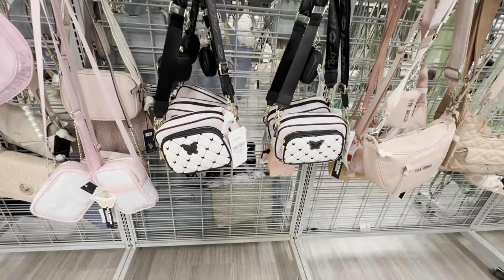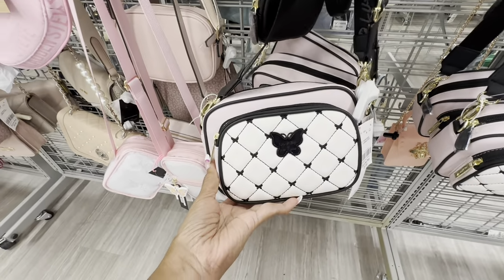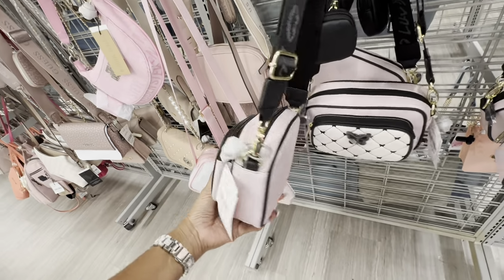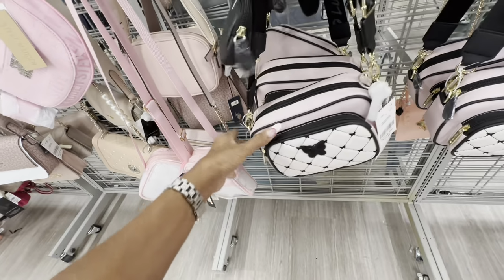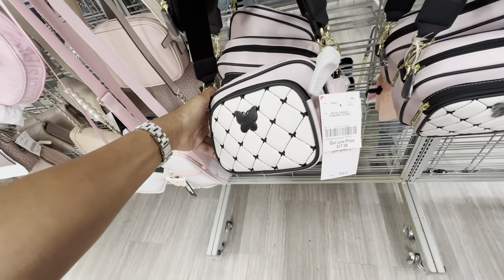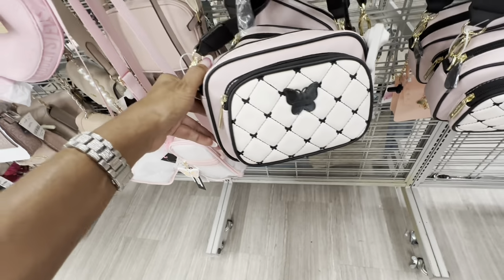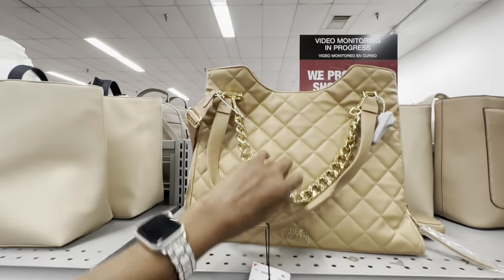Betsy Johnson crossbodies. You have a big pocket with a butterfly. Pink, black, and white. Web strap with a coin purse attached to it. And these are $18, retail $68. Oh, check out this Steve Madden, the quilt with gold hardware.